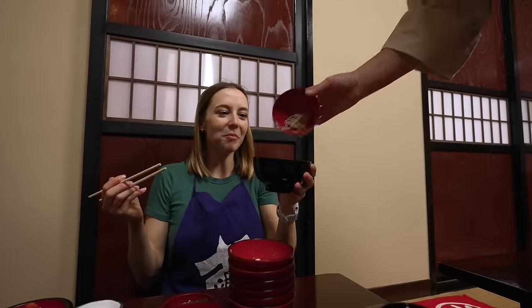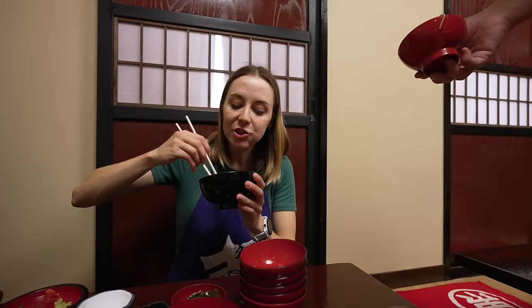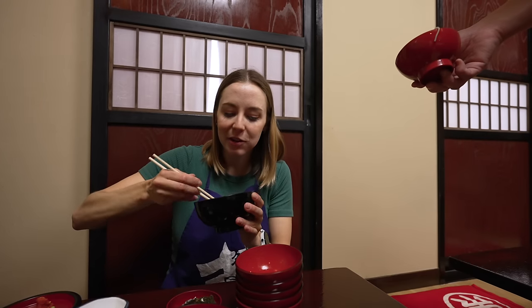15 of these small bowls equals one regular bowl of donburi. You gotta get at least 15. But the average number for women is about 30 to 40. For men, it's about 50 to 60.